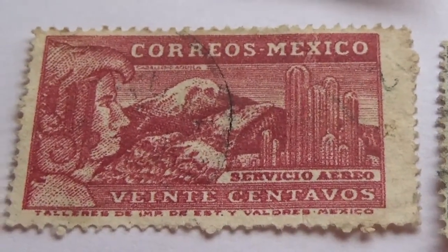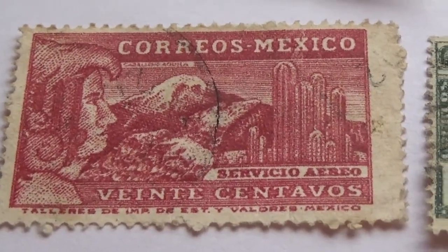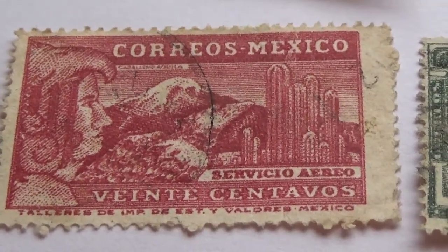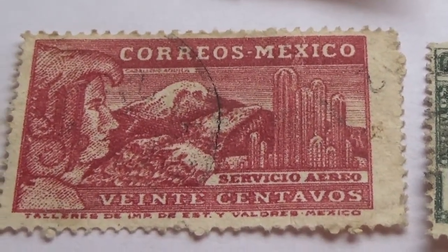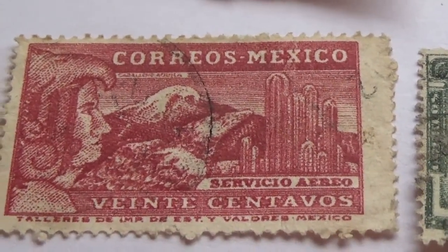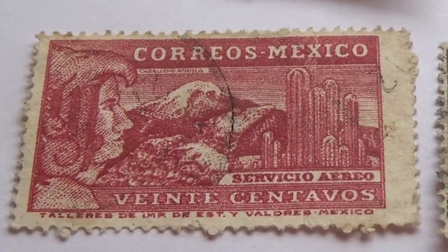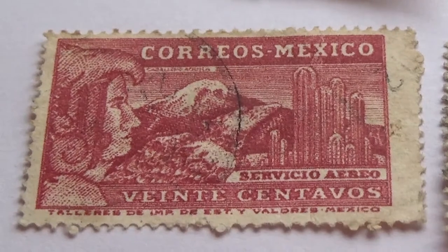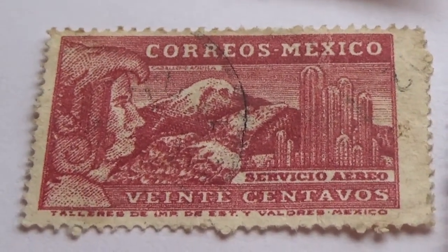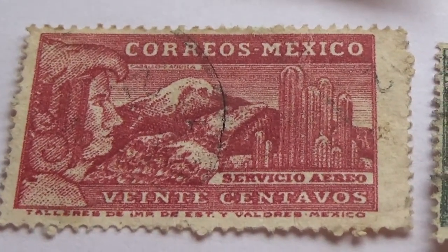This one, it's not going to say it in the language I can read. Very interesting picture, isn't it? Stamps are not only a work of art, they also have some history behind. So this one's got a good history. I mean, that's the way to make it on a stamp.